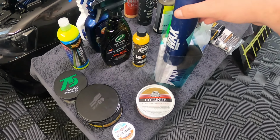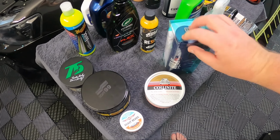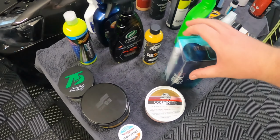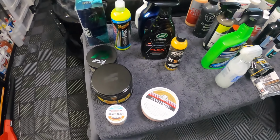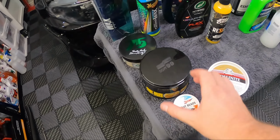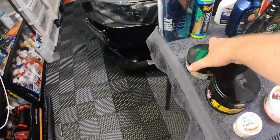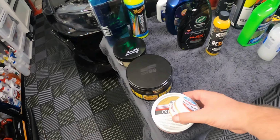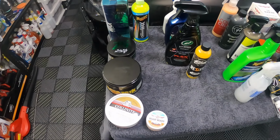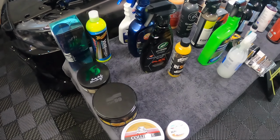It says it's long lasting. So we can close that up. We're going to do a full video series where I apply all these waxes and then see how long they last. We'll do just like we normally do. If you haven't seen the previous videos, we do weekly washes, weekly updates, and we see how everything's looking. So I'm pretty keen to try all these out.